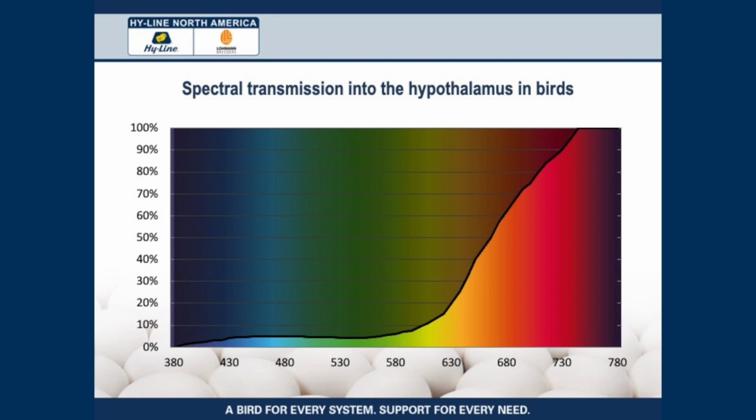This is some research that's getting older now, but it's still pretty accurate. And this is the wavelength that penetrates the chicken's brain and how effective it is. You can see, those numbers on the bottom are the nanometers. After about 600 nanometers, that goes way up. That's why we want red light for our chickens.